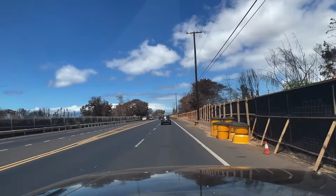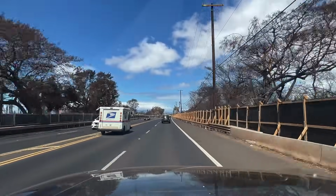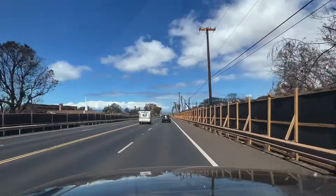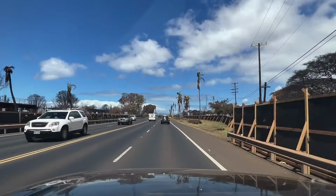And of course, you'll notice the dust fences that have been set up on both sides of the road moving forward from here. Now, on the left side of the screen would be the Front Street side of Lahaina town, and coming up on the right is the beginning of the Waiakuli neighborhood.